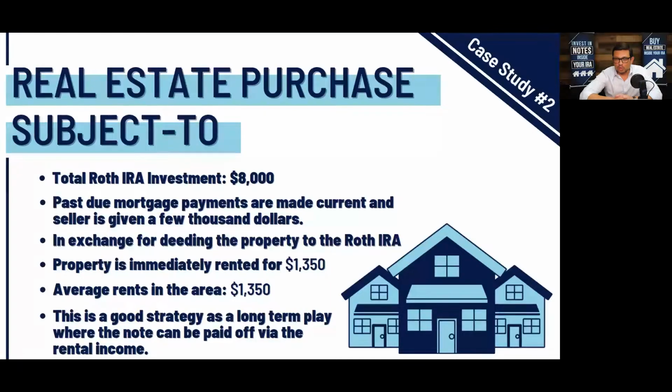Once the property is owned by the Roth IRA, the rents come to Nuview Trust Company, and then we just pay the mortgage payments on the underlying mortgage based on the client's instructions. So if you can keep this going, you can see where the magic is. You're taking down a property with only $8,000. You're getting it rented because it's in a good area and you know you can get it rented for more than what the current mortgage is on the property, okay? And you can start paying down that note if you can keep that process going.